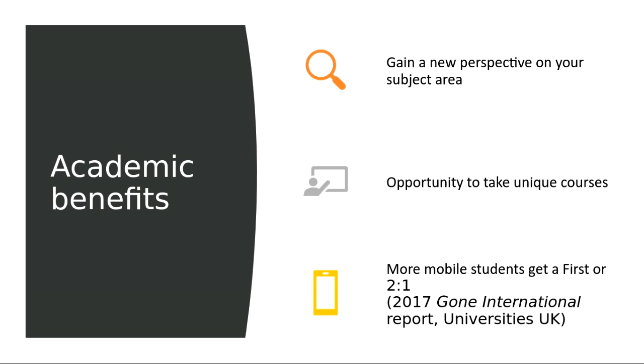And another thing is that more mobile students, that is students who go abroad, tend to get a first or a 2-1 than students who haven't gone abroad. And that's according to a recent report by Universities UK. So the academic benefits of going abroad are wide.